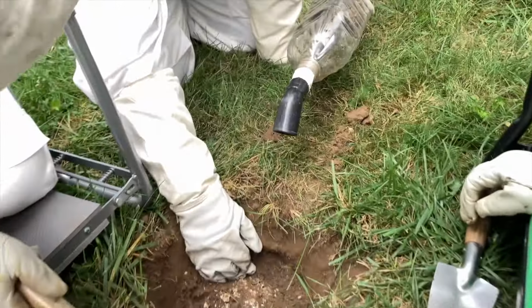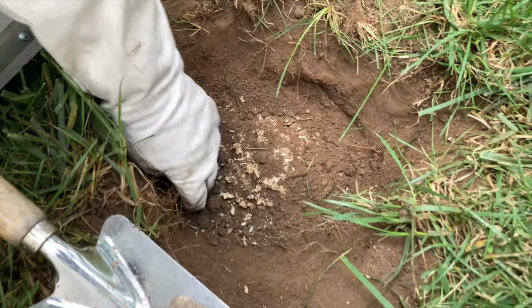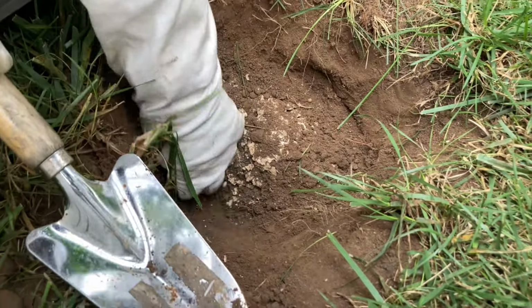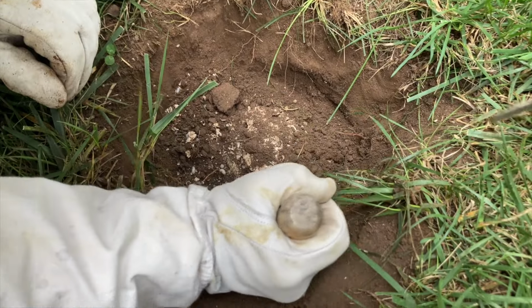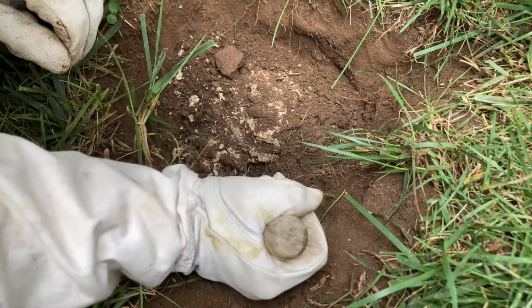Now we're getting to the point where we might see the queen. What you're looking for is a large version of this black and yellow little worker. She'll be much bigger. She'll be pretty easy to tell that she's the queen.